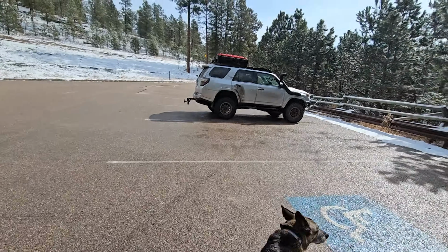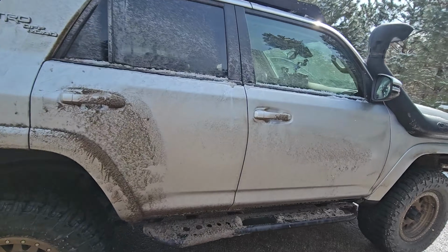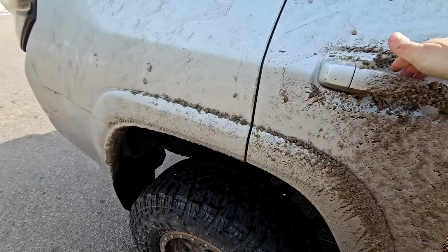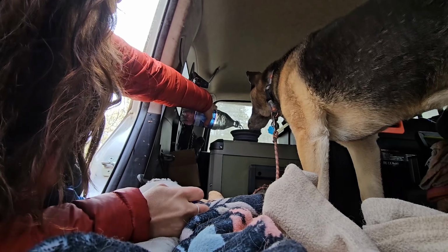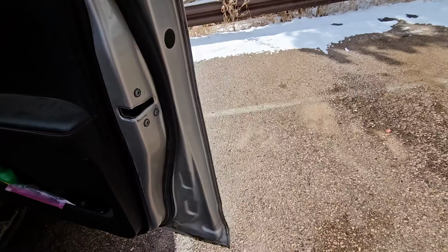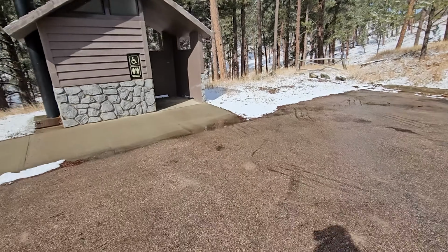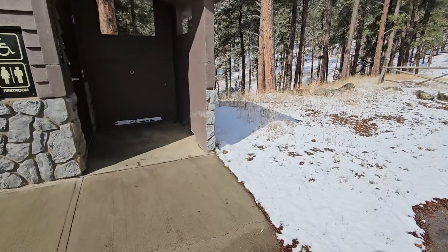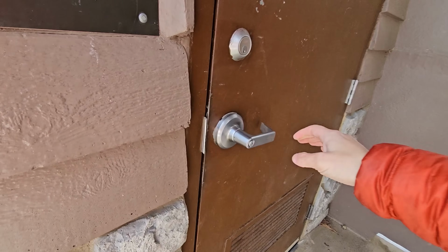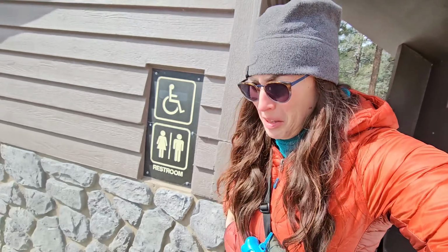That was a nice little stretch to the legs. Tulip is gonna need a bath so bad. Oh my gosh, this is so bad. Okay. Some water. There you go, buddy. I have to tinkle, so let's see if the vaults are open. Moment of truth. Are these open? Yes, they are. Ooh. Okay, that was not the nastiest vault toilet I've ever been in, but I would say it's in the top 5.